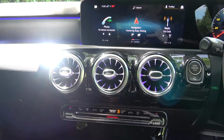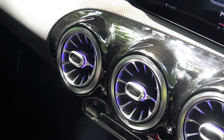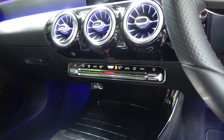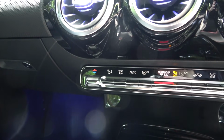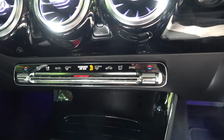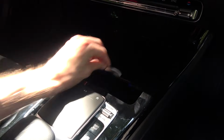Below the central screen are 3 new air vents that feature an ambient lighting strip inside. Below is a central array for the dual zone heating and ventilation system, in addition to front and rear demist. Under these buttons is a concealed storage area that also has 2 cup holders and device connectivity.